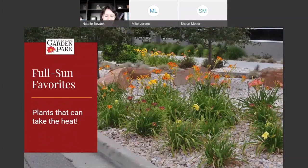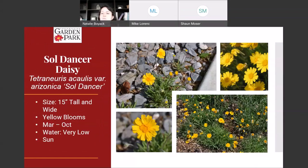All right, so we're going to start by talking about plants that do well in full sun. So full sun would be 6 hours of direct sunlight or more generally. So the Soul Dancer Daisy is a really awesome plant. It is one of my favorites. It doesn't take much water. Once it's established, you don't have to water it at all if you don't want to.